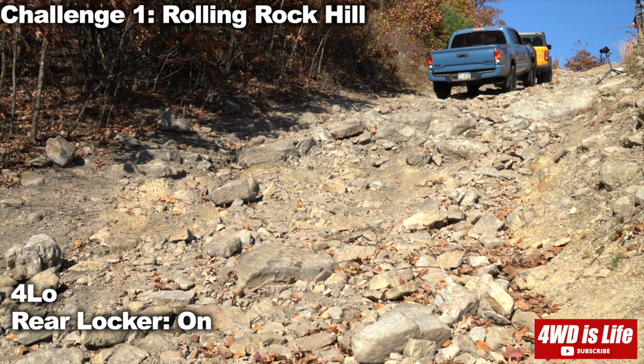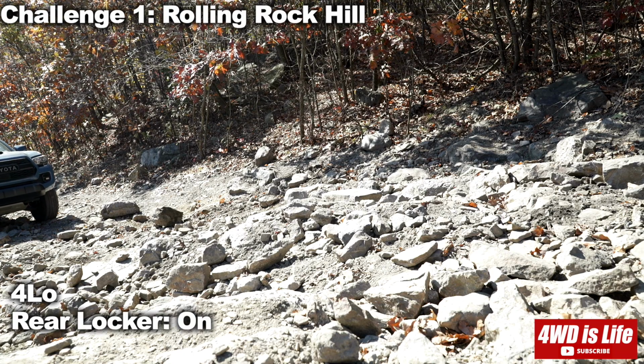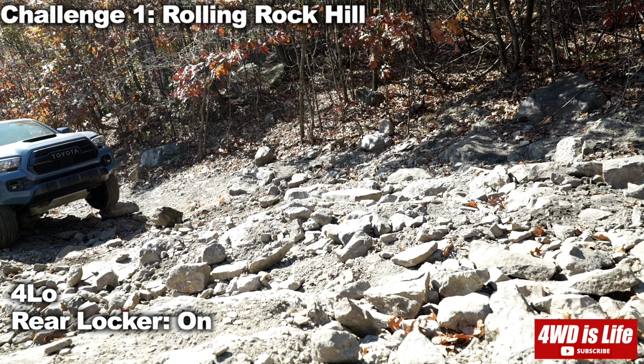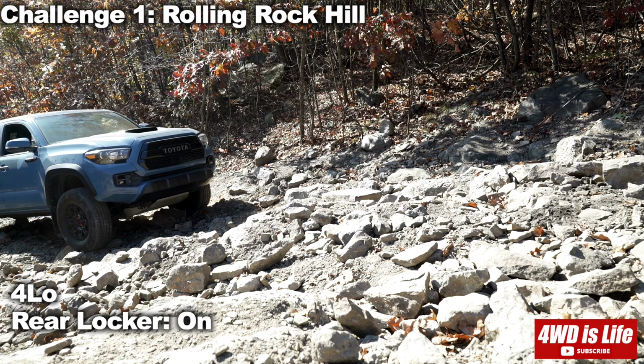One of the major disadvantages that Tacoma has is the low ground clearance, and you may have already heard it, how the truck frame is making contact with the rocks constantly.